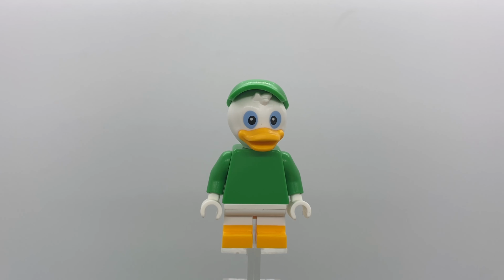So next up here on my list is Louie from DuckTales, and I actually really like this figure, and it probably makes this figure a lot more lovable to me because I have all 3 of the DuckTales minifigures, all 3 of the other ones. Like I have Scrooge, I have Huey, I have Dewey, and I have Louie.